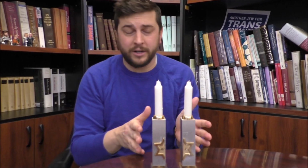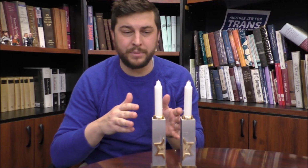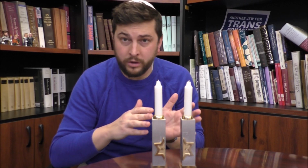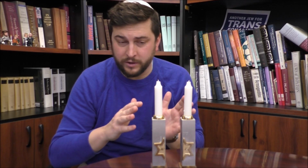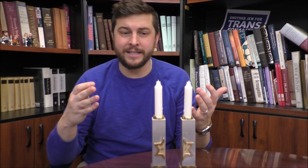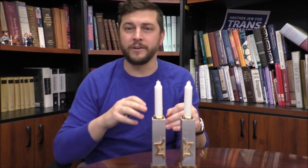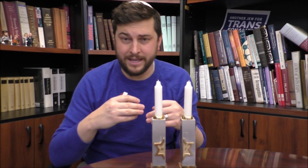So the first thing we need are candles. It doesn't matter what kind of candles, other than the fact that it needs to be lit. So some people use wax candles, some people use oil candles. It's a preference of yours, whatever is easiest for you. And the way that we do this, unlike most mitzvot, where we say the bracha, where we say the blessing, and then perform the mitzvah after, in candle lighting we actually light first, and then say the bracha, then say the blessing.